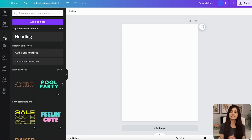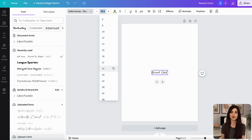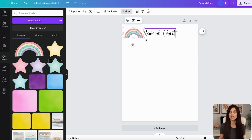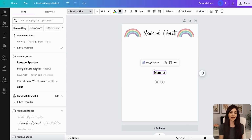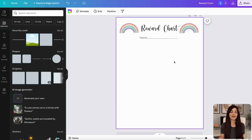Then I added some text using the toolbar on the left side and used my own font that I downloaded from Creative Fabrica. To upload your own font, you will need to upgrade to Canva Pro. Otherwise, Canva does have some really nice available fonts that you can use in your printables. You can edit the colors and size of your text using the top menu bar and simply start placing your elements on the artboard to create the design you want.